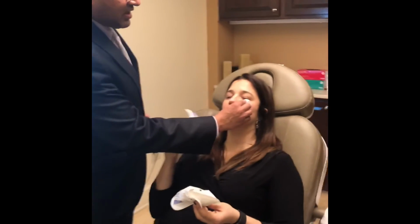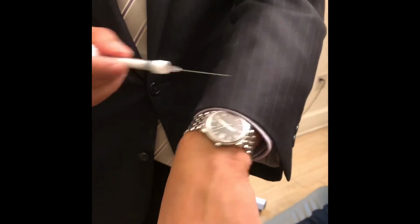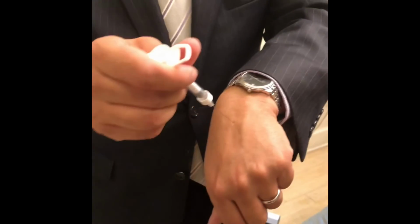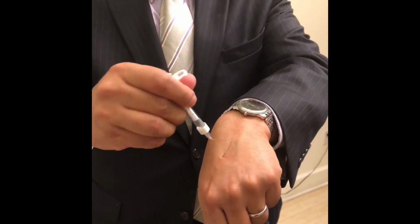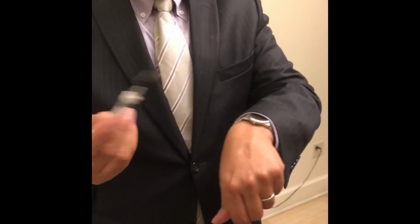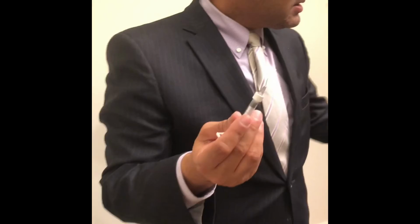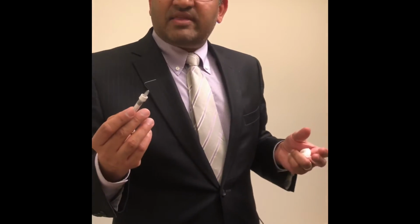And I just want to talk a little bit about the cannula that I have here. So this is what I actually use to inject it. It may look like a needle, but it's actually not. As you can see, it's just a very thin piece of metal, but the tip itself is blunt. I would never be able to do that with a needle, and it will bend it, but it won't penetrate my skin. And that's why we use the cannula in such a delicate area as the tear trough, because it minimizes the amount of trauma that gets done.